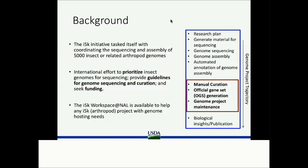Over here on the right side is the general genome project trajectory, starting all the way at the top with your initial "we have a great idea, we develop our plan," all the way down through the final biological insights and publications in Science. At the i5k Workspace at NAL, we seek to help support researcher goals. They're towards the middle to end of the process. After you have your genome assembled and you've got some automated annotations, then you want to go in and actually refine those. And so we provide manual gene curation services, as well as official gene set generation, and other types of genome project maintenance and visualization.